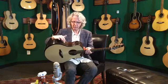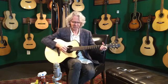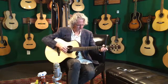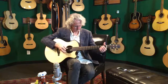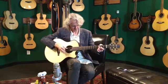And some sound ports I've seen have been in the lower bout, firing up kind of at your right ear instead of this one firing up ostensibly at the left ear. Don't know. Not a big enough sample, but they're coming in. They're happening out there. Wow. You just play two chords all day with this bad boy. I should learn that one.